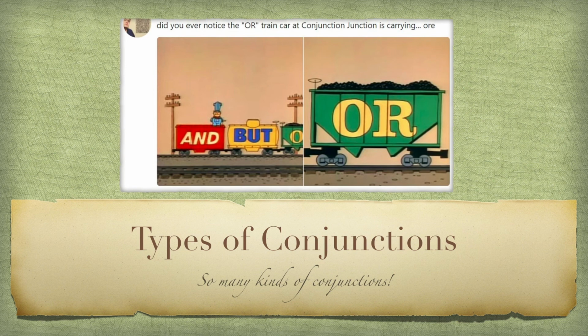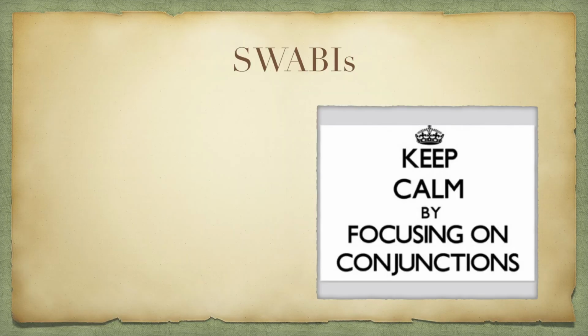When I was working on this, I also found this interesting tidbit. I have been teaching conjunctions for 110 years, and I just found this. Did you ever notice that the "or" car at Conjunction Junction is actually carrying coal, "or"? Interesting. I never knew that.